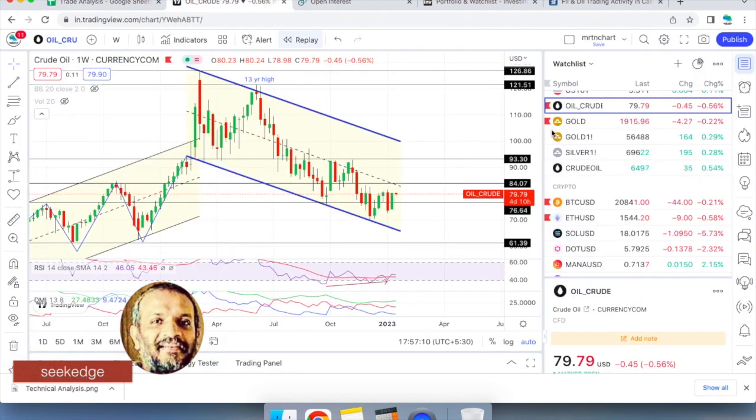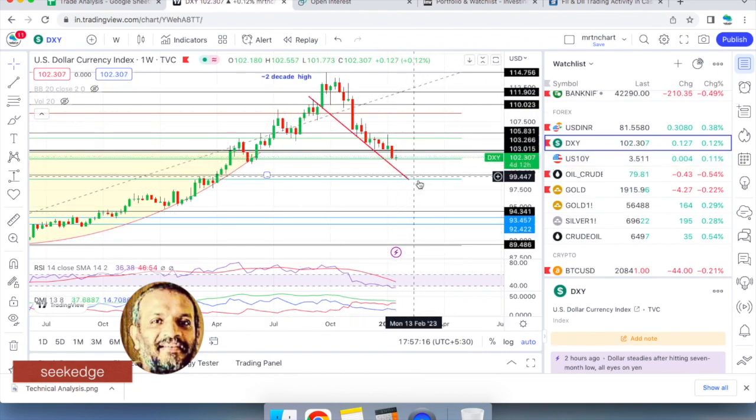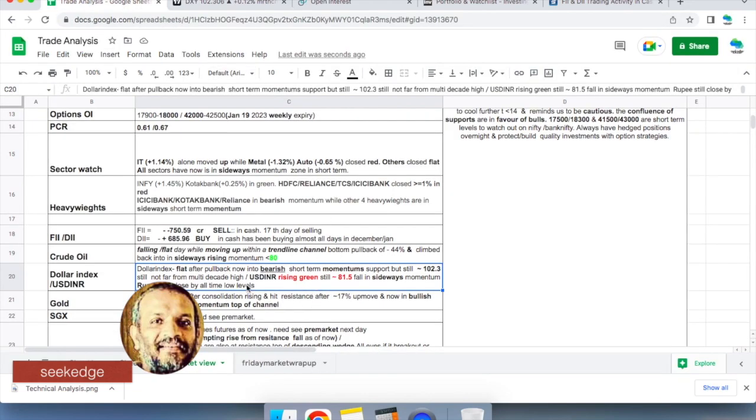Dollar index is also flat. It's been falling. You can clearly see that it's taking its trend line support, and bearish momentum is what we have. So that is fine. Dollar index bearish, at least in the short term, is good, but it's still not that far away from the 920. Now it's on 2.3, but definitely it's good that the dollar is cooling off. USD is not doing much. Still weak. 81.5 was what USD showed, so the rupee has not appreciated much, but small gains are there. As of now, sideways momentum, not as bearish for the USD. If that also falls into bearish momentum, it should be fine.